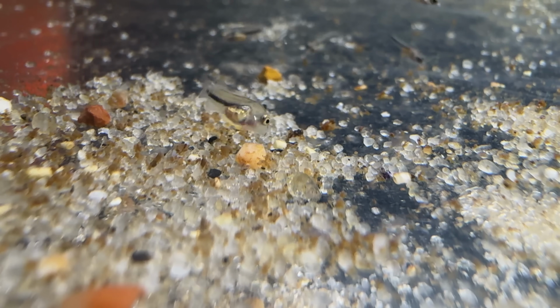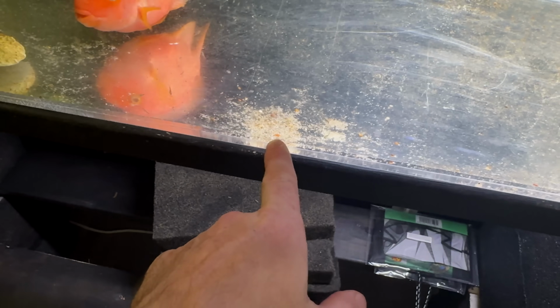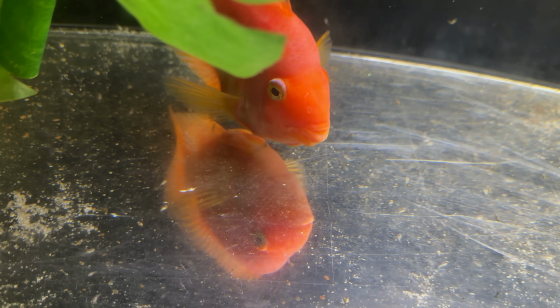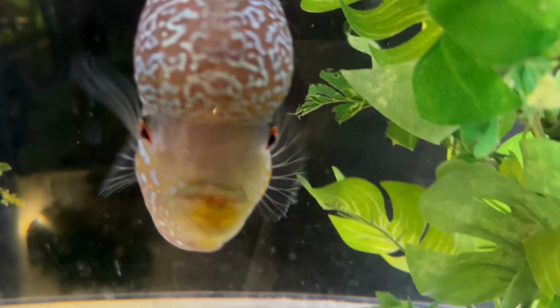Anyways. These ones are slightly bigger. Nice full bellies on them. See, this is why I don't really clean up, because they just pick away at everything. And to put that into perspective, what we were just looking at is like a tiny little clump of sand or something. The female flowerhorn is a good parent, but the male is just a good, mean fish.